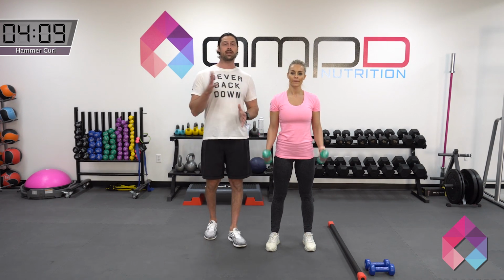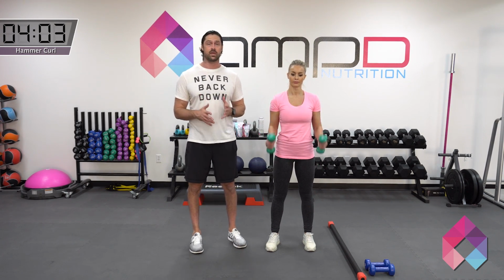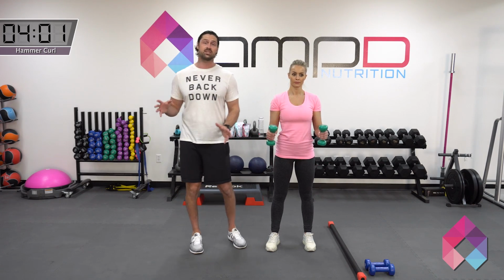You can see her transition time right there. Again, it's not that bad. 4, 5, 6 seconds in between. Again, 2 minutes of exercise. It takes you 6 seconds to grab your dumbbells. It's not that bad. Remember, just make sure your station is set up.